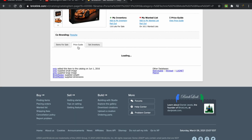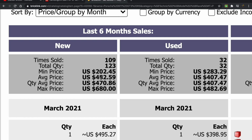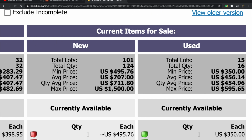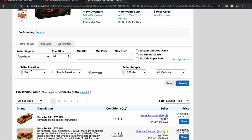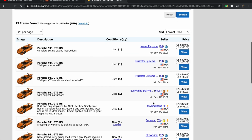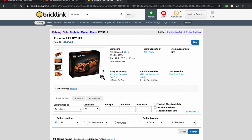Anyways, let's take a look at the price guide. So in the last 6 months, this has sold on average $482. That's new. Used is $400, which is still pretty good. And the current items for sale are $700, and then used is $456. Let me just take a look at the cheapest US one right now, just out of curiosity. So the cheapest new one is going to be $600. Wow. So that's fairly expensive.